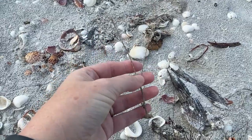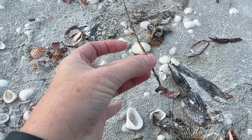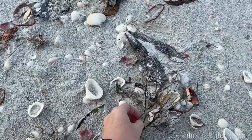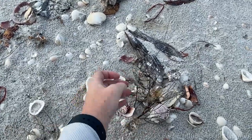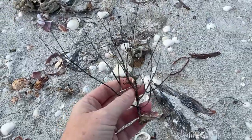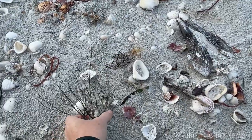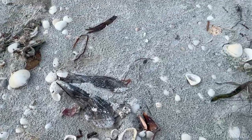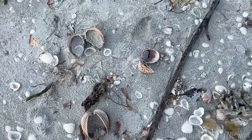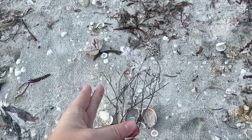So this one I would call like a sea tree. It's not black, it's brown, probably is kind of a sea whip. And then there's this one. Let me try to clean this off a little bit. I really need a third hand today. Okay, and here you go, so you guys can see that one too. So we will take these with us. Oh, here's another one. I love them. You guys are gonna be getting some fun sea whips coming up.